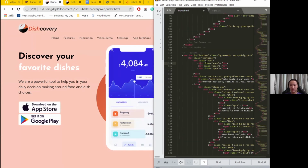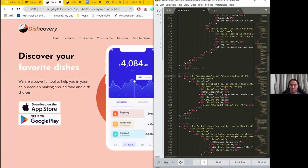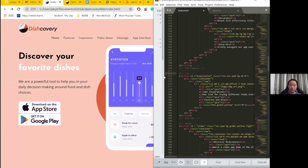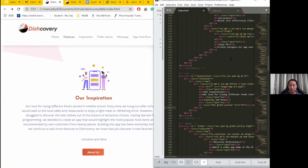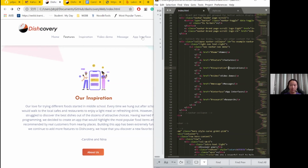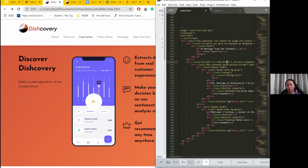In HTML there's classes and sections basically. If you see here, there's something called a section ID. You can imagine for each section there's an ID, and for this one it's the inspiration part. So this is the entire section. And if you go up here, you can see there's an inspiration up here as well. This up here is the nav bar, and this text links to the inspiration page. There's also columns, which is more like formatting. For each class, there are a lot of different classes.